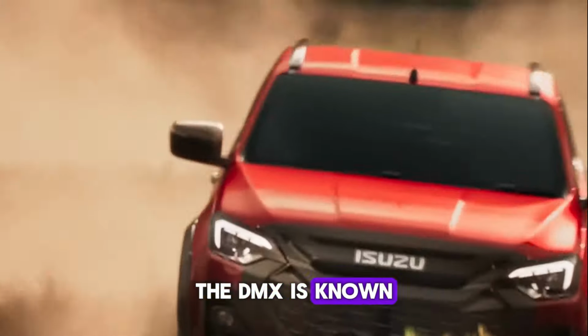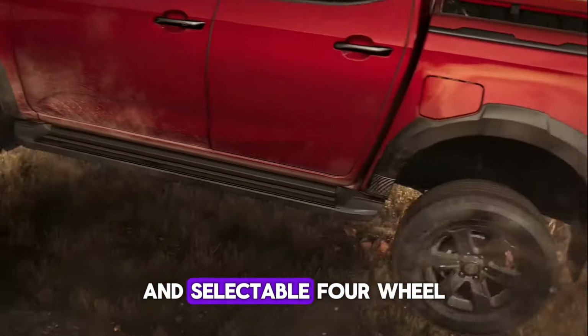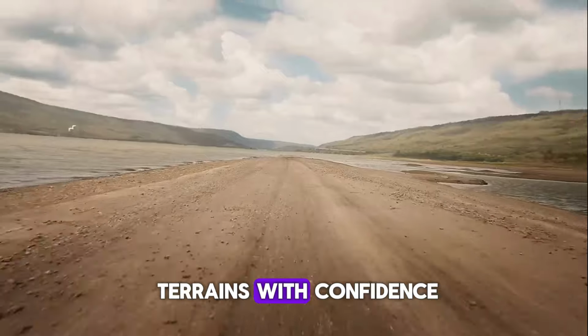The D-Max is known for its ruggedness. It features a proven off-road suspension, good ground clearance, and selectable four-wheel drive with low-range gearing. This setup tackles challenging terrains with confidence.